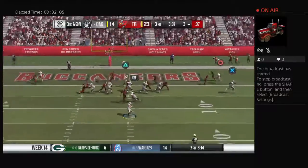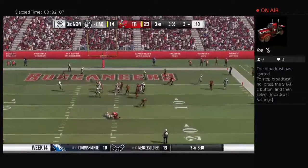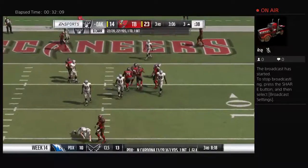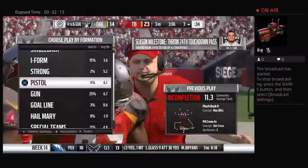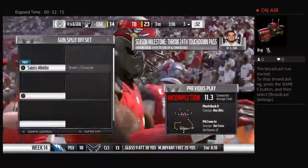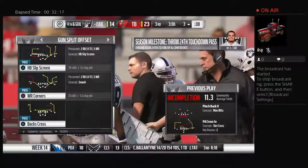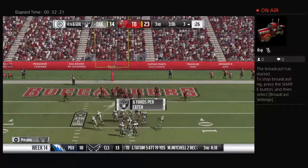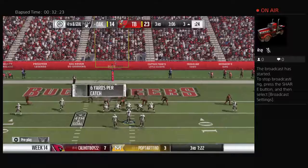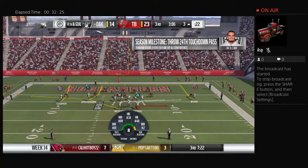They fake the handoff. Now Carr. And this is going to be incomplete. The defensive coordinator came into this game with a plan to get to the quarterback with whatever type of pressure is necessary. It's working to perfection for him today. And no hesitation about this decision here. Confidently, they're going to go for this. Fourth and goal from the 3.